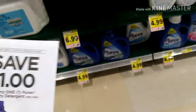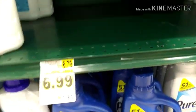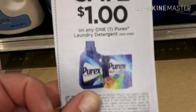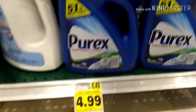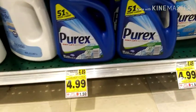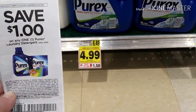Ready? So right here we have Purex for $4.99. And they also have one for $6.99. This one on the bottom is 75 full ounces. And I have a coupon here for $1 off any size Purex laundry detergent. So if I were to get this one right here, it would only be $2.99, which is not a bad deal. So I'm going to go ahead and grab one. This dollar off coupon is going to double to $2 off. So that $4.99 is going to turn into $2.99.